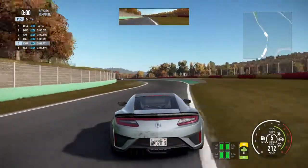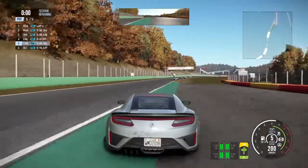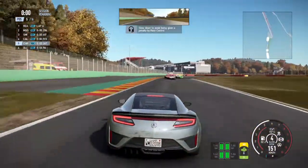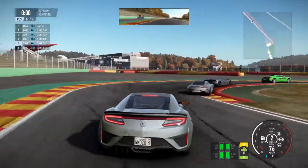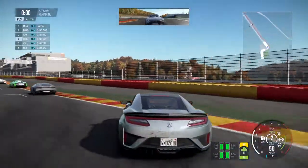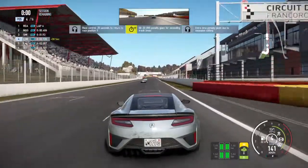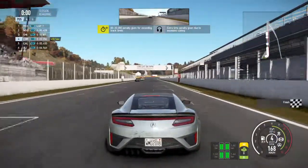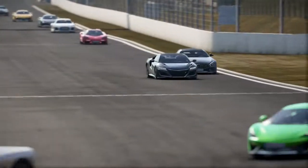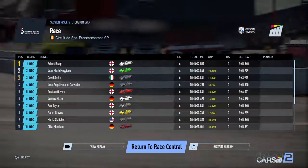Dude, really? Those cars need to fly that fast? Akira, you really have a lot of work to do in your car. Seriously. Alright. No way. I'm not gonna drop down to fifth position. Alright, there you go. 30 seconds drop. Yes, that's a huge drop right there.